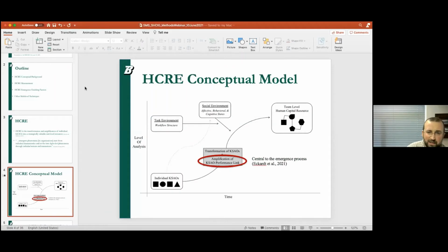So here's a conceptual diagram of human capital resource emergence. As I mentioned, human capital resource emergence is the process through which these individual KSAOs on the left side of the screen emerge into a higher level resource, whether we're calling that a unit level resource, a team level resource, or any sort of collective. The transformation aspect involves changes to the individual KSAOs that happen during the emergence process, and the amplification aspect involves improvements to the value or performance that's derived from those individual KSAOs.